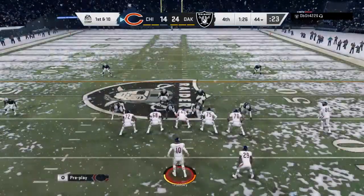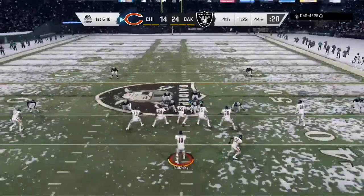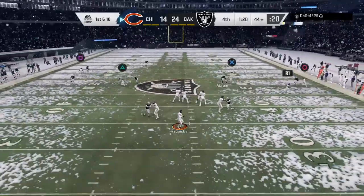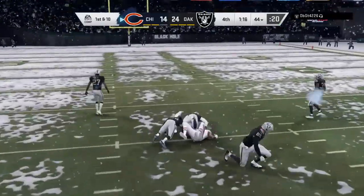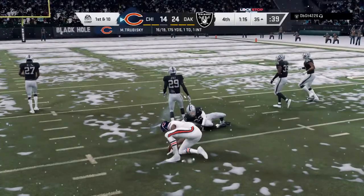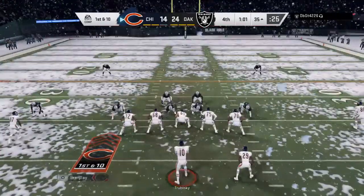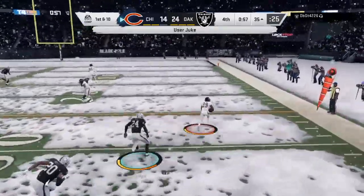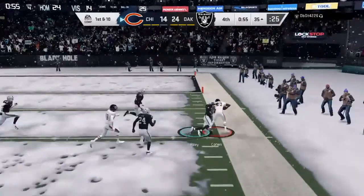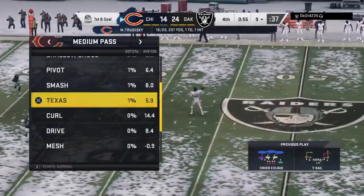Took just one play to move all the way to the 44 as they try again on first down. Now it's Trubisky. This is caught by Robinson. And he's going to get this down to the 35-yard line. An excellent pickup of 20 yards. Now it's Trubisky. A little juke. Looking for his running back, and he's got it. A good pickup there, 26 yards.